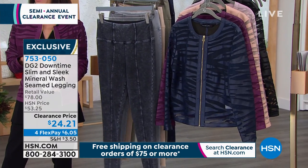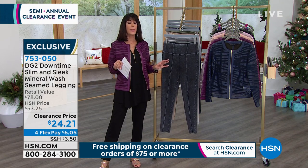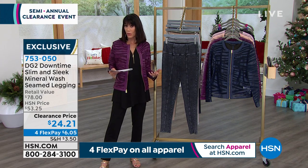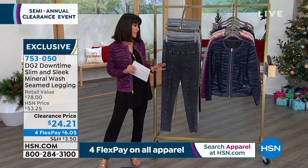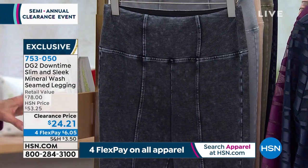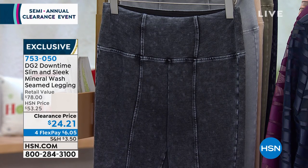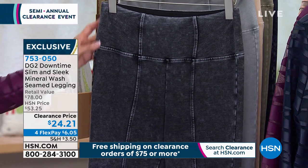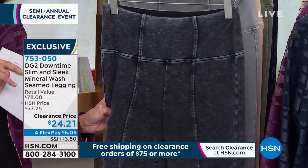When it comes to Diane Gilman and DG2, she's got it going on. This downtime collection is a reflection of how we're living, wanting a little more relaxed lifestyle. We all know the incredible popularity of anything in the athletic world, but this bumps it up a notch. This is done in a really cool mineral wash. They look just like a denim jean. They have an inseam of 28 inches, but inside this wide panel is the magic: a tummy compression all through the waistline, extra wide, so it's not going to dig or roll. Slimming on $53.25.